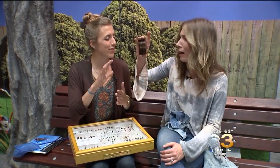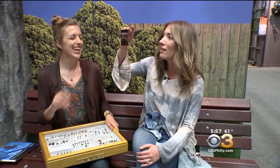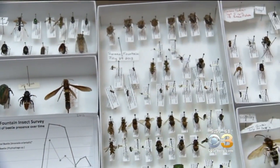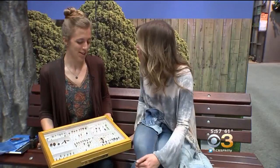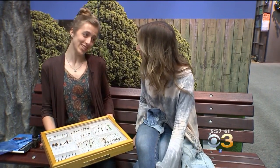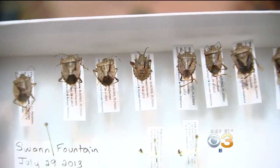It's basically a solid full of bugs. Oh, that is so cute. Yeah, there are ants in there. Academy entomologist Isabella found all of these bugs by looking down into Swan Fountain. Did you use goggles? I did not have to swim to get them. I found hundreds of species right here in Center City, Philadelphia.